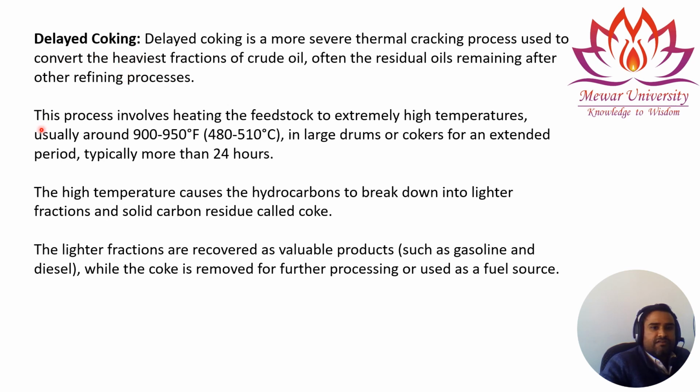This process involves heating the feedstock to an extremely high temperature, usually around 900 to 950 degrees Fahrenheit, or 480 to 510 degrees centigrade, in large drums called cokers, for an extended period, typically more than 24 hours. So this is a high temperature and high pressure operation. The high temperature causes the hydrocarbons to break down into lighter fractions and a solid residue called coke.